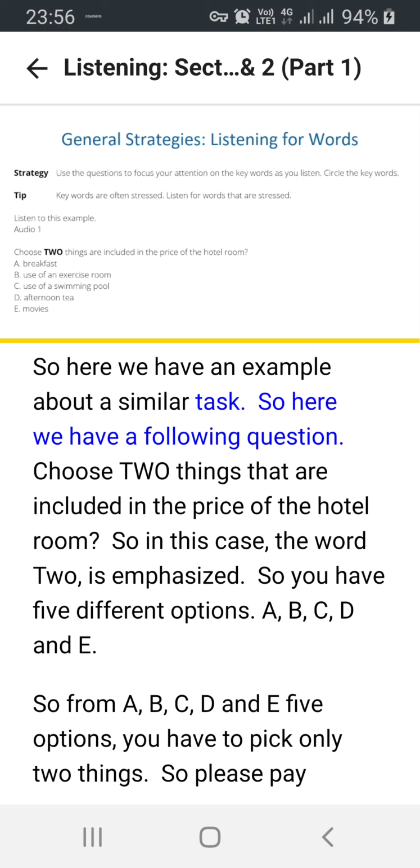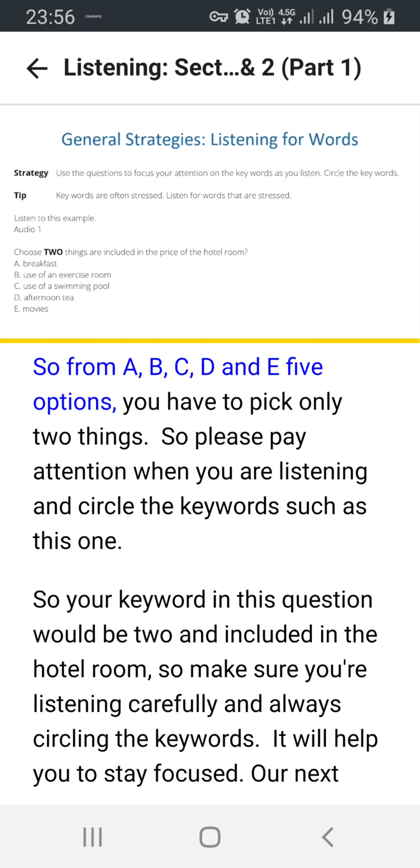So here we have the following question. Choose two things that are included in the price of the hotel room. So in this case, the word two is emphasized. So you have 5 different options, A, B, C, D, and E. So from A, B, C, D, and E, 5 options, you have to pick only 2 things.